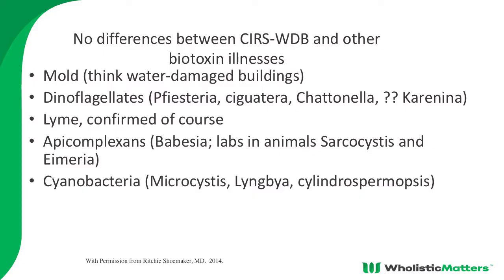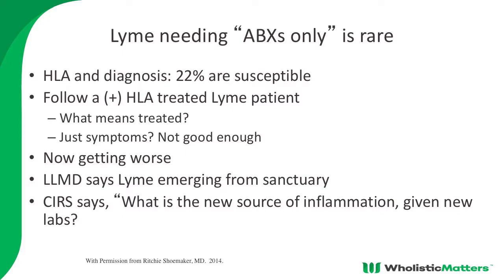So again, there's no difference in the exposure in terms of your symptom presentation. It could be mold from a water-damaged building, dinoflagellates, tick-borne illnesses, apicomplexans, cyanobacteria. There's a long list, and sometimes you just don't know. And I'll get to what you do if you don't know. If you think it might be a bug, for example, how do we deal with that? If you're thinking maybe this is Lyme disease, you have to check for those HLAs. 22% of the population carry these gene sequences that make them vulnerable. And so this is not an issue of likely chronic infection.